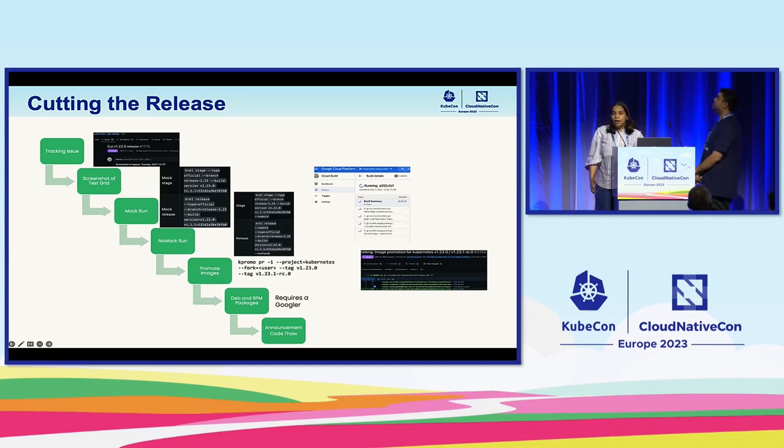So the release branch manager or shadows coordinate with one of the Google people and move the responsibility to them for the RPM and dev packages. And once everything is done, the same is again logged on our tracking issue, and an announcement is sent to the dev mailing list to the community.